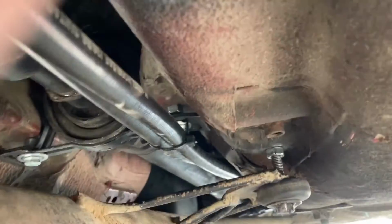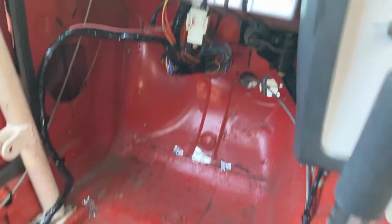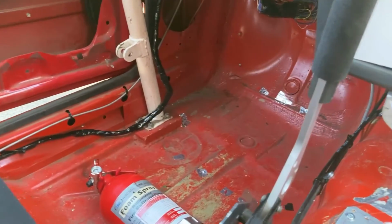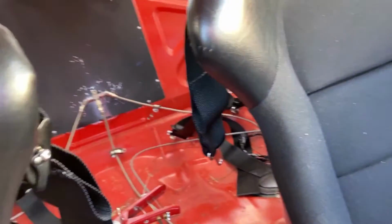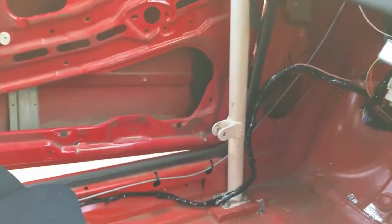Right, let me get out from under here. What the problem was, it was one wire. Once I went back on the internet, I googled it, and I got the wiring diagram and worked out what I hadn't done. Yeah, took a bit of time, but we got there. It's pretty much there. Got door bars to go in still.